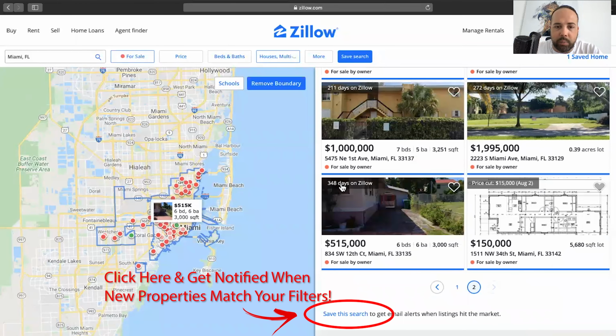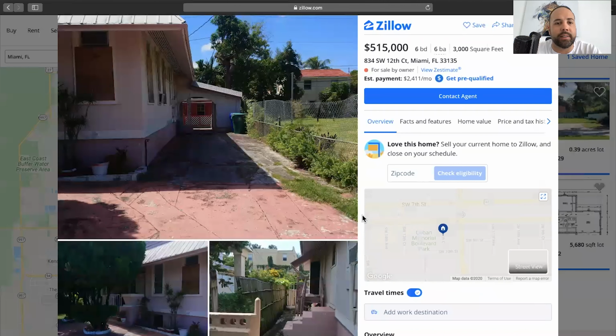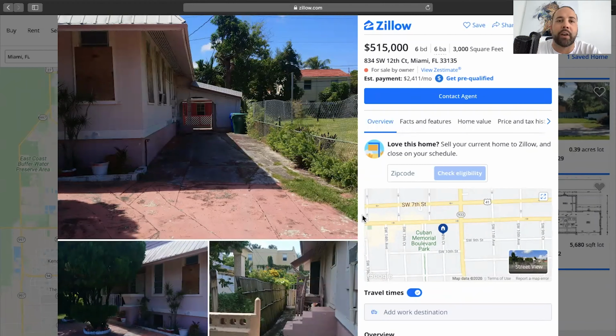What do we got here? Wow. 300. So this is the person that refuses to accept what the value of their house really is. All right, this is a classic example. I already know by seeing this, if you've got a property that's been listed that long, this is the person. We see it all the time in the business.